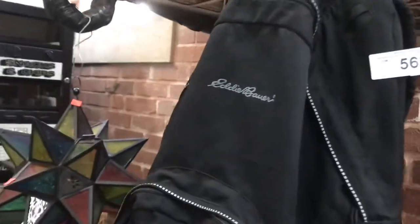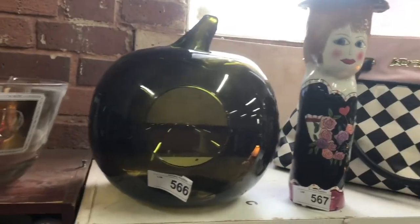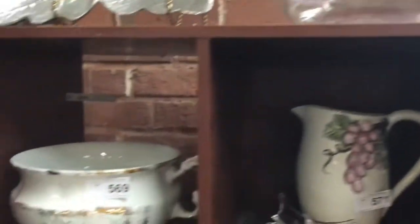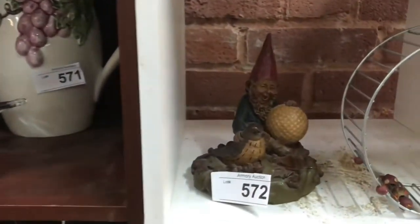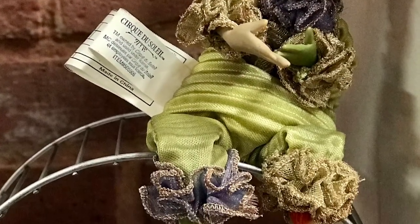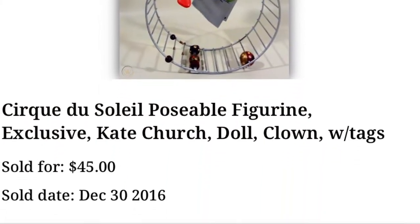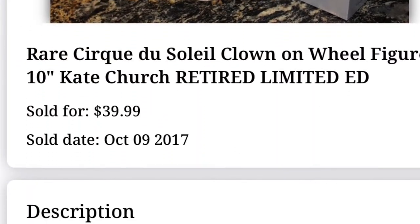Eddie Bauer backpack. Mid-century terrarium. It's practically brand new purse. Old chamber pot. Tom Clark gnome. And here you have a Cirque du Soleil retired figure. It doesn't have the box, but I did find a couple of comps. It does have a $10 reserve on it.